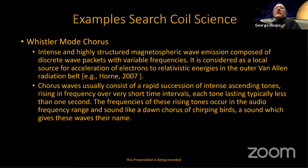And then just to end here, I'm going to talk a little bit about some of the science we do. First off, I'm going to show some examples of Whistler mode chorus. Whistler mode chorus is an intense, highly structured magnetospheric wave emission made up of discrete wave packets, and it's considered a very important source for acceleration of electrons to relativistic energies in the Van Allen radiation belts of the Earth, and also at Jupiter and Saturn.